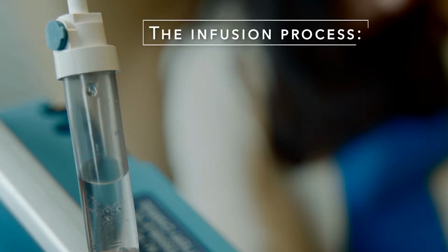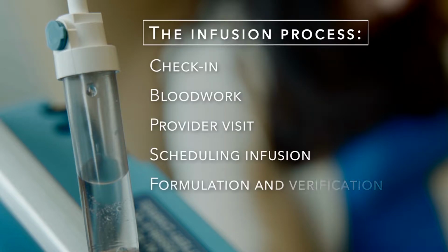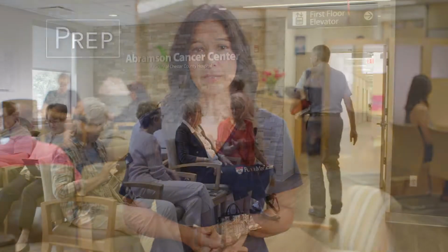for infusion treatment. We'll walk you through everything from arrival and check-in to getting your blood work done, visiting your provider, scheduling your infusion, how your treatment is formulated and verified, and the actual infusion process. We'll even give you a few tips on how to reduce your wait times on future visits. But first, there are a few things to keep in mind before you arrive.